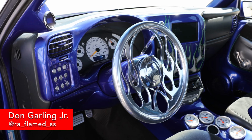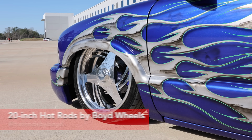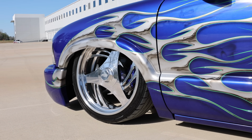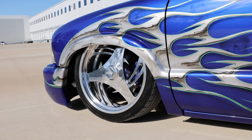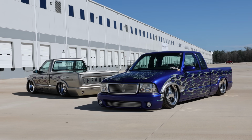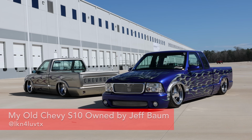Now owned by Don Garling Jr., this truck has had a few recent upgrades, like a set of 20-inch Hot Rods by Boyd billet wheels with Nitto NT555 G2 tires for their stunning tread design and gripping capabilities. It's great to see iconic trucks like this getting the love they deserve, and I am super honored to have shot it with my old S10 that is now owned by my buddy Jeff Baum.